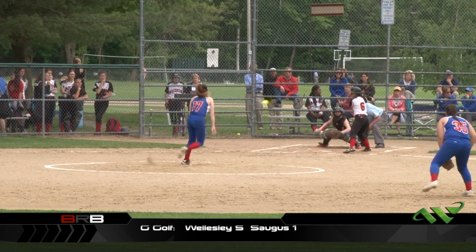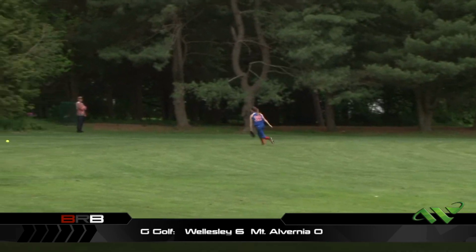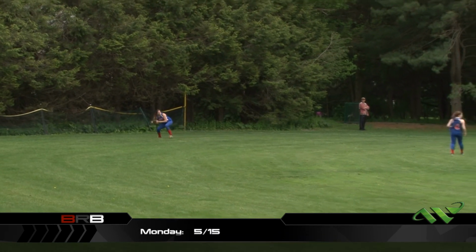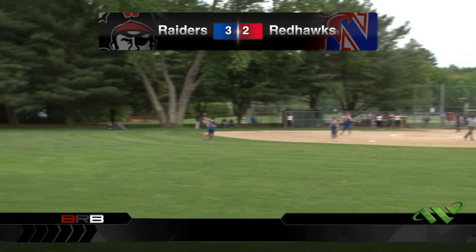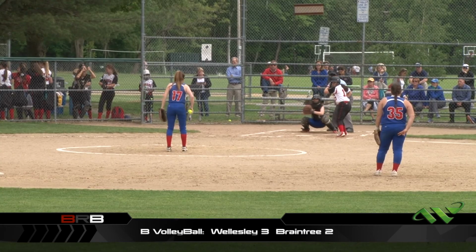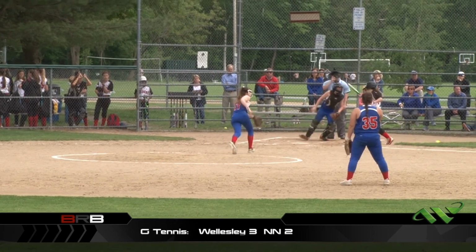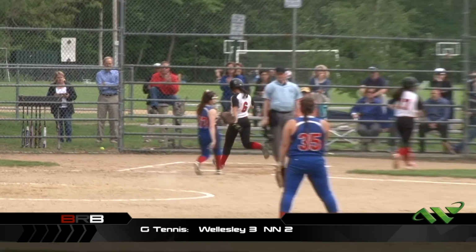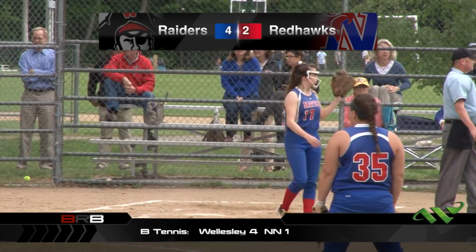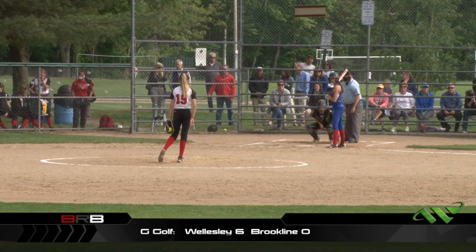1 out, runner on. Taylor McLennan drives it to right. The ball gets past Sophie Brandt, and as McLennan hustles, speeding around the bases, well, the Redhawks outfield does not. McLennan earns an RBI triple on that one, and the Raiders lead for the first time here, 3-2. Mackenzie O'Neill looks to keep this rally going, and being patient at the plate, lays off this Lizzie Hopkins wild pitch. McLennan comes home. 4-2 Raiders in this clutch bottom third. That 4th run of the game by Wellesley would be huge.